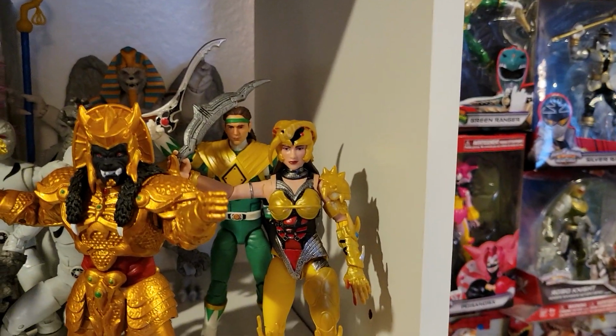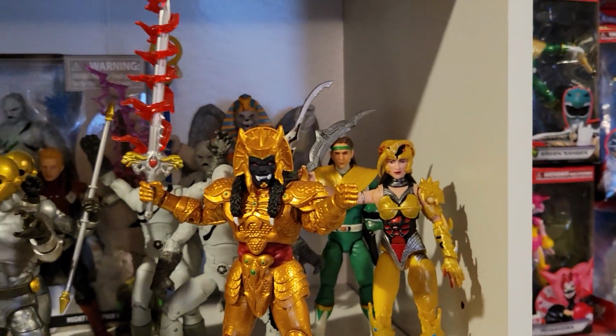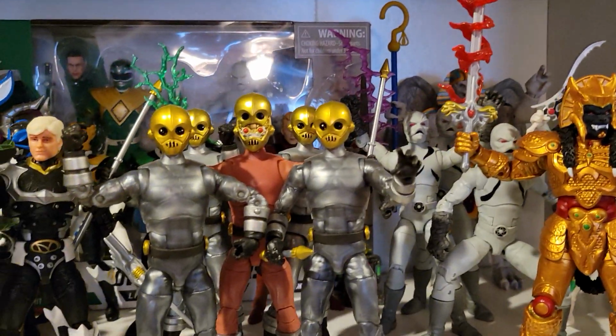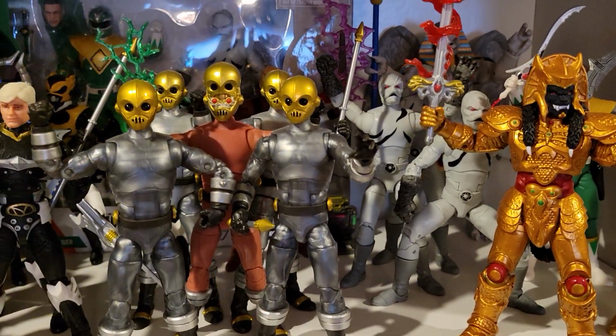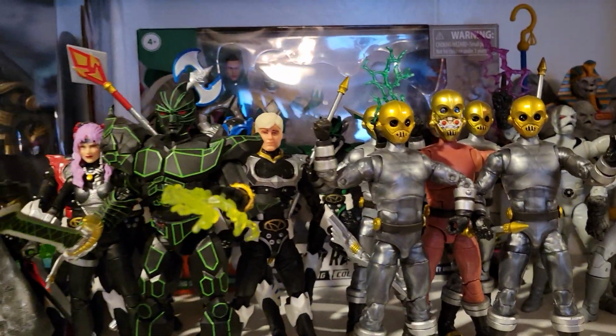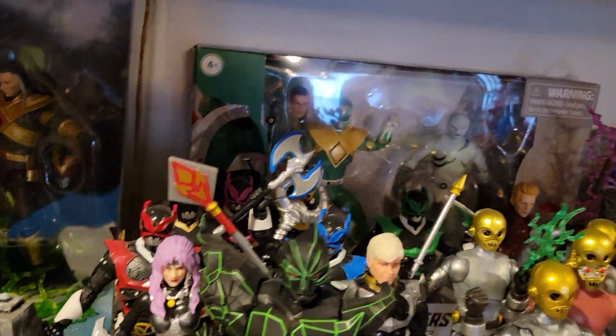And then I've got the Evil Green Ranger back there, the 3 putties. I've got Blaze from Beast Morphers back there. I've got my army of cogs. So I've got 5 cogs there. Then I've got Ecliptor and Astromina, and the Psycho Rangers are back there.